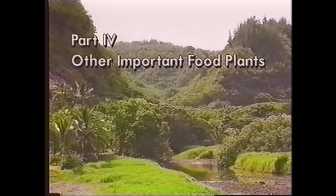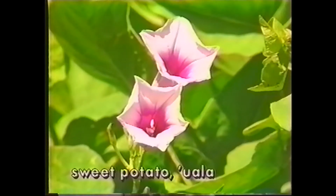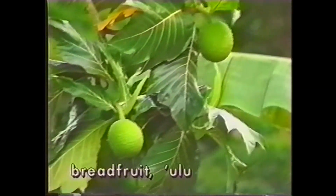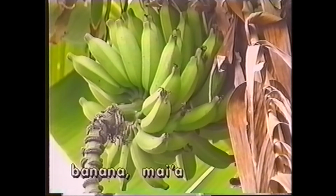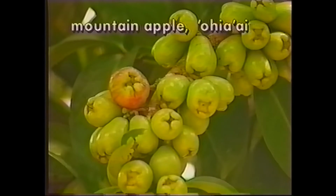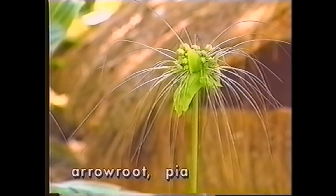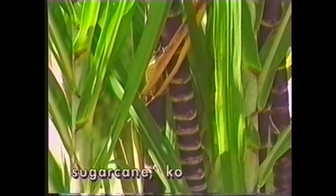Part 4. Other important Polynesian introduced food plants are the sweet potato, or uala, yam, or uhi, and breadfruit, or ulu. Foods which gave their diet variety are banana, or maia, coconut, or niu, mountain apple, or ohi'ai, Polynesian arrowroot, or pia, and sugarcane, or ko.